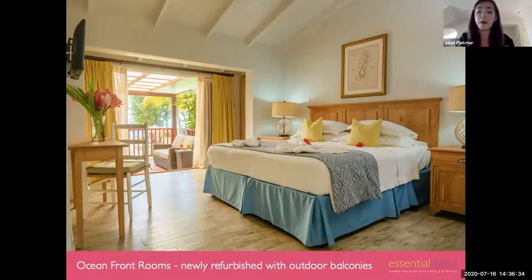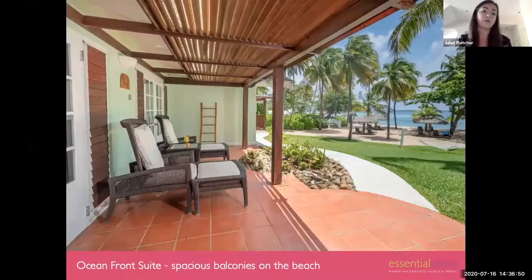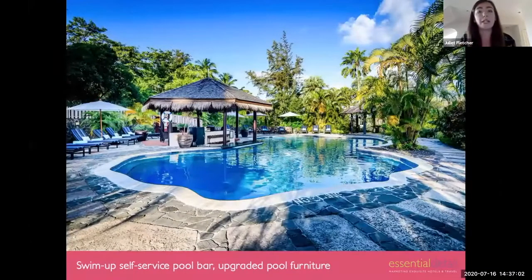This is the Oceanfront Suite, which is the top suite. It's really popular with families or honeymooners, as it can hold a maximum of 2 adults and 2 children. The Oceanfront Suite has a new terrace out front with these beautiful sunbeds, and it's very spacious. And as you can see, it's just steps away from that beach. I could just sit there and sip a cocktail all day. It's just absolutely stunning.